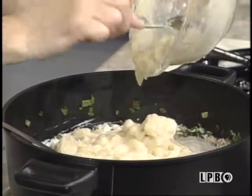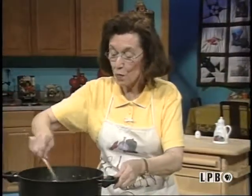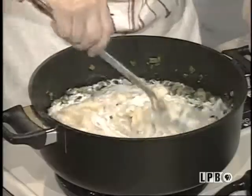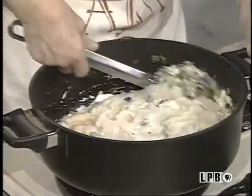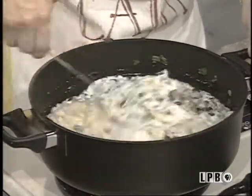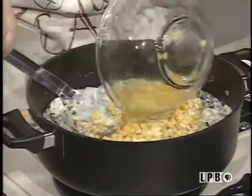Man, I can smell this already. Can't wait to get this in my plate. Okay, and you mix this up real well. All together. Very great. And to that, I'm going to add my corn, because this is crawfish and corn soup. And of course, those good old Louisiana crawfish.